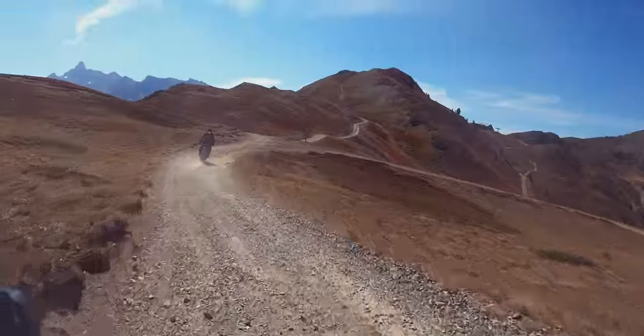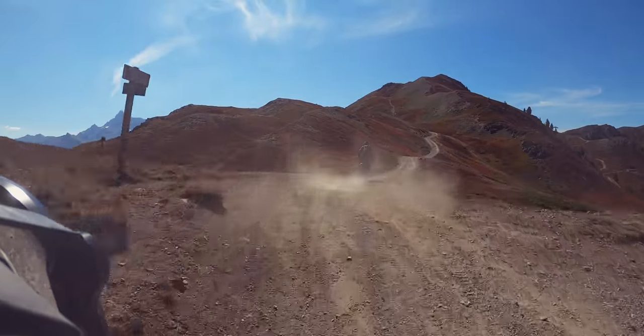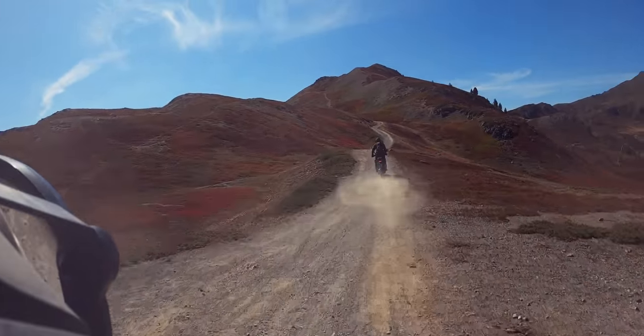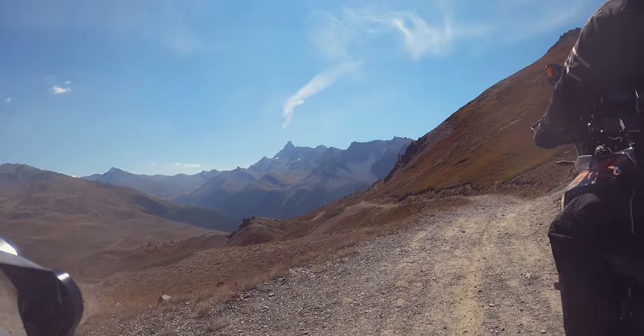Through this entire time, we encountered very little other traffic, so that was definitely one of those tracks that wasn't very popular, I guess, with other enduro riders or 4x4 riders, and we really enjoyed the solitude being up there, just the three of us.